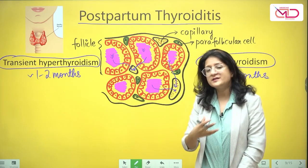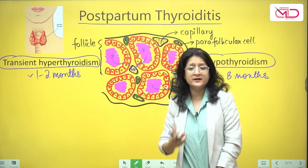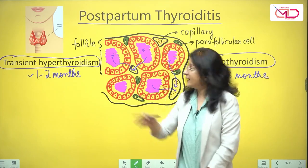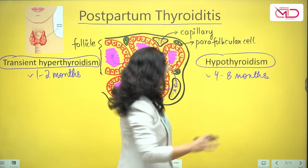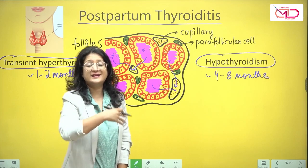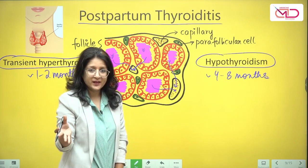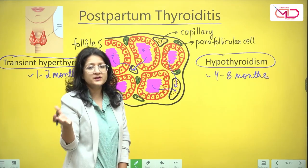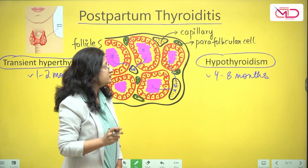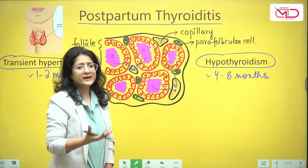If you want symptom control, like if the woman is complaining of palpitations and tachycardia and you want to bring the heart rate down, then symptomatic treatment with beta blockers like propranolol is often used at this point in time. Now, if you look at hypothyroidism, she can be frankly symptomatic with clearly evident symptoms, or she may only complain of anxiety and depression. Many times the diagnosis may be missed because we're not thinking about postpartum thyroiditis, especially in the high-risk women. To treat the symptoms here, thyroid hormone replacement will be required and can be given.